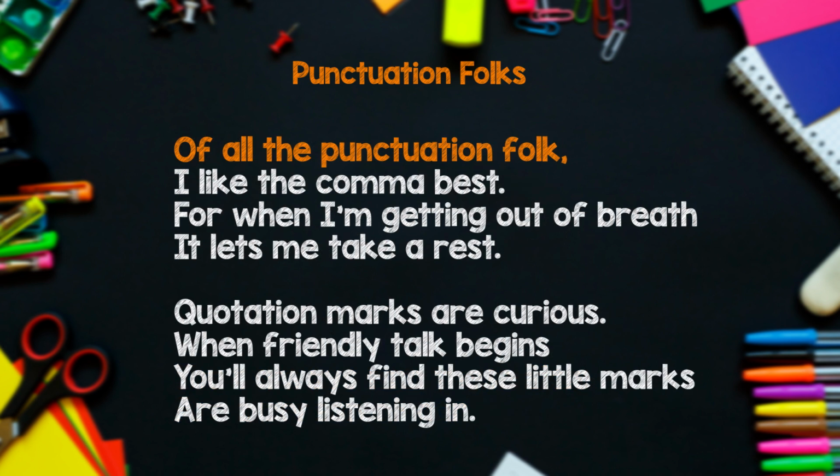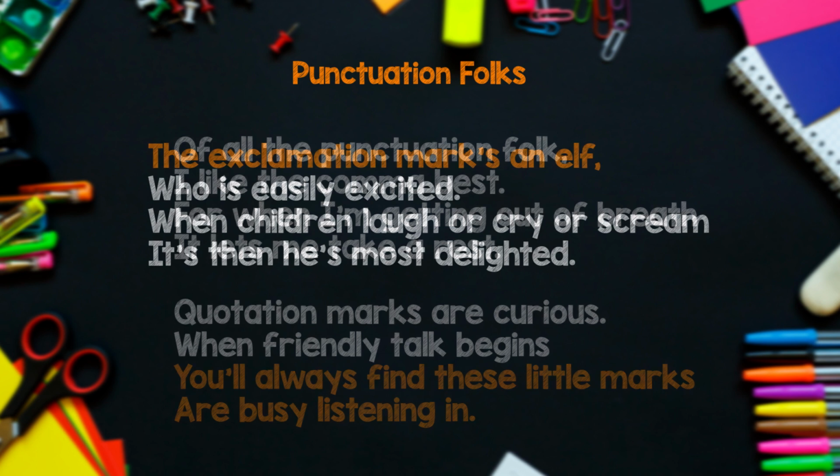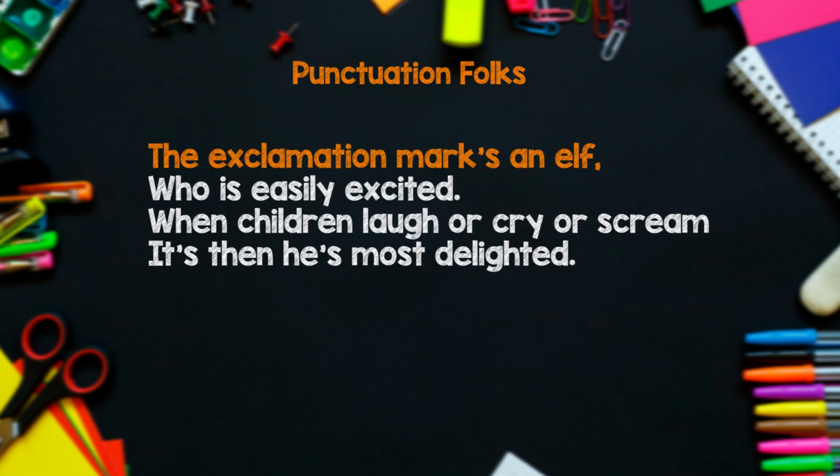Of all the punctuation folk, I like the comma best, for when I'm getting out of breath, it lets me take a rest. Quotation marks are curious. When friendly talk begins, you'll always find those little marks are busy listening in. The exclamation mark's an elf who is easily excited when children laugh or cry or scream. It's then he's most delighted.